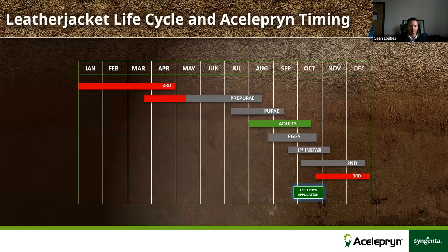And in terms of the leather jacket life cycle, there's lots of different species of crane fly, but the ones we're really interested in the UK, this is the main life cycle we're looking at. So you can see there throughout the year, and the peak flight comes between August and sort of November, depending on where you are, depending on the start and the finish and the timing and the temperatures.